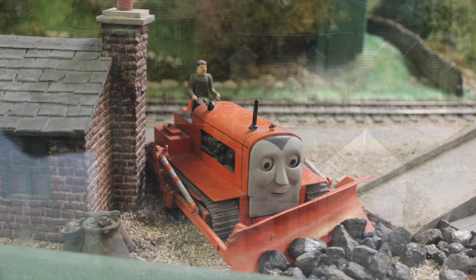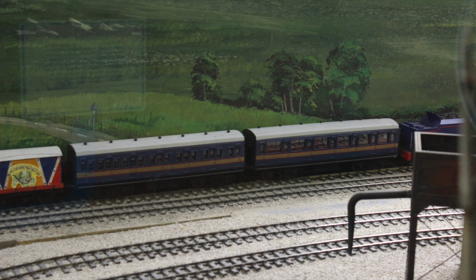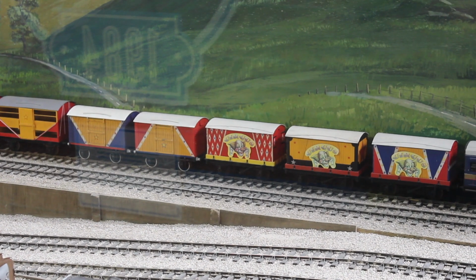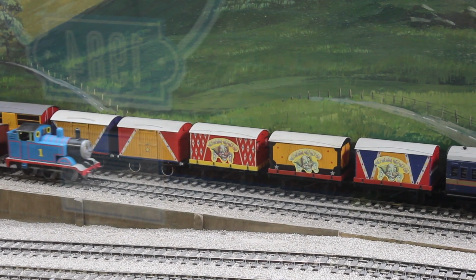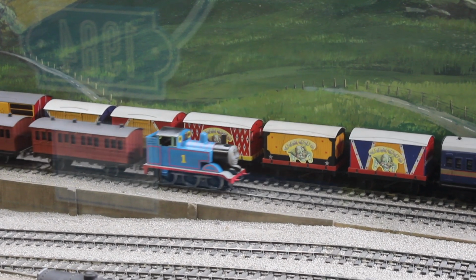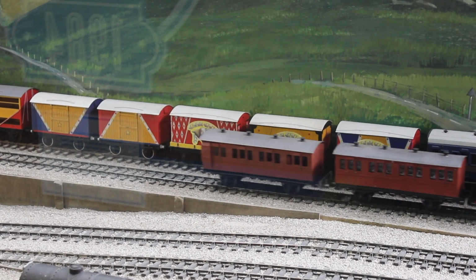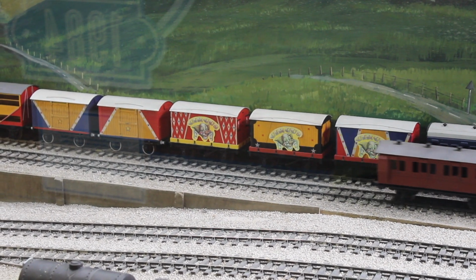One of the ones that I quite like seeing, Gordon's special coaches. And they were only in one episode of Series 10, Emily and the Special Coaches. And I quite like seeing the circus trucks as well. And the circus trucks I have in the Hornby range, as you can see here. We've got quite a few of the circus trucks, so it was nice to see them as well.